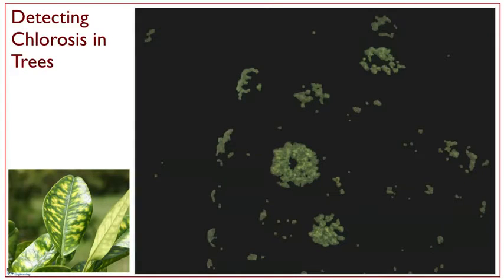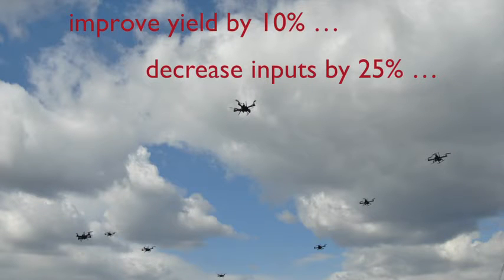And then lastly, one thing we're interested in doing is detecting the early onset of chlorosis. And this is in orange trees, which is essentially seen by yellowing of leaves. But robots flying overhead can easily spot this autonomously and then report to the farmer that he or she has a problem in this section of the orchard. So systems like this can really help. And we're projecting yields that can improve by about 10%, and more importantly, decrease the amount of inputs, such as water, by 25% by using aerial robot swarms.